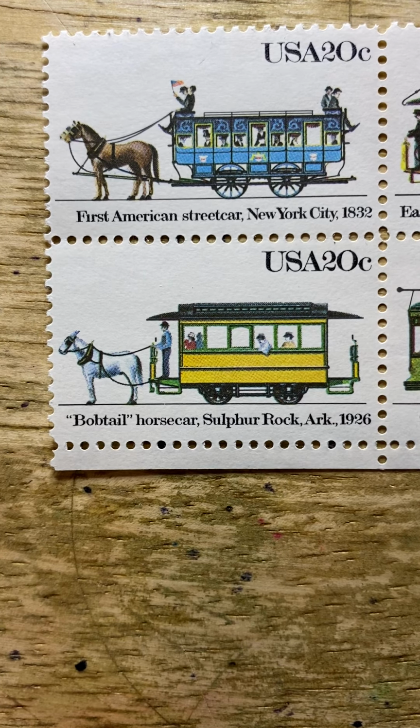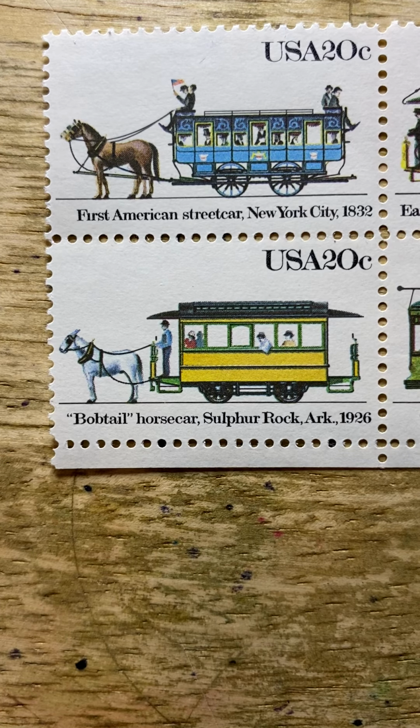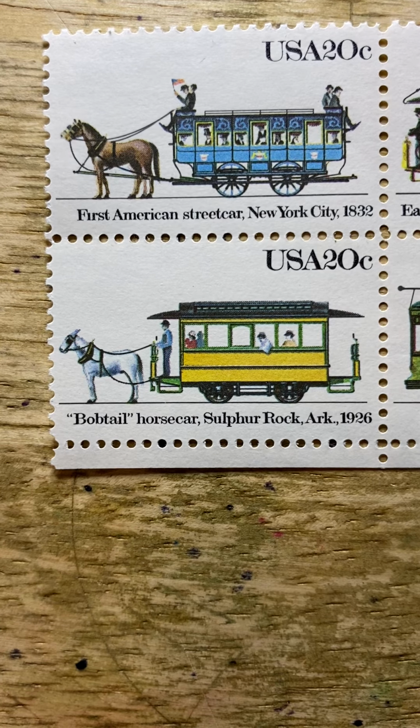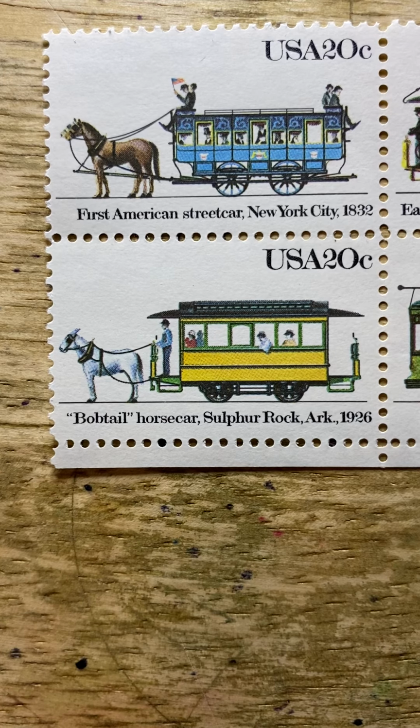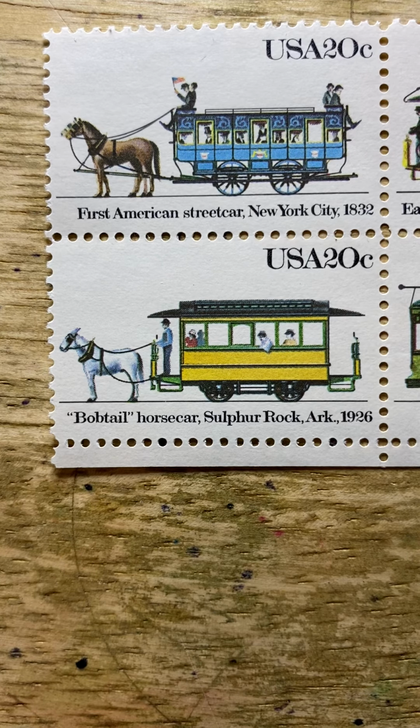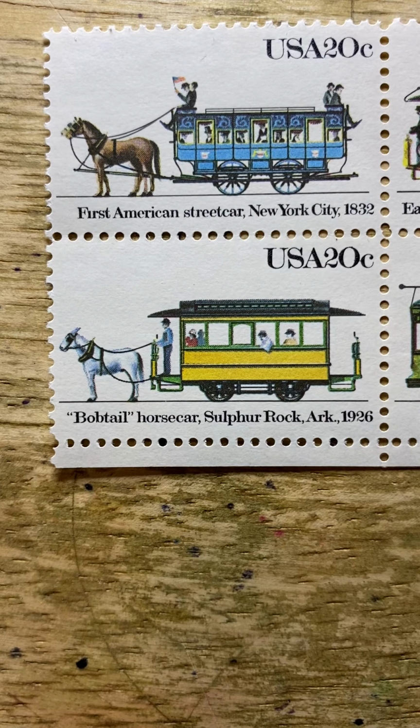For those of you who don't know, bobtail horses are horses who have their tails cut short. You may know of the song Jingle Bells, where they talk about bells on a bobtail ring. And the reason they did this is so that the horse's tail wouldn't get caught up in the reins as it was pulling the horse car, or in the case of the song, the sleigh. So that is 2059 to 2062, series called Streetcars. This was issued in 1983. We have 2059, the first American streetcar, which is the top stamp, and the bottom stamp is 2061 with the bobtail horse car.